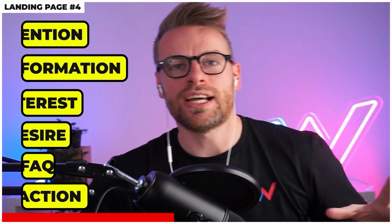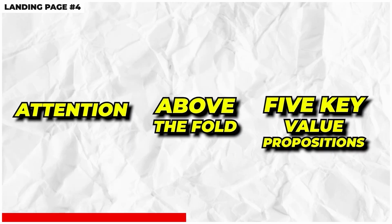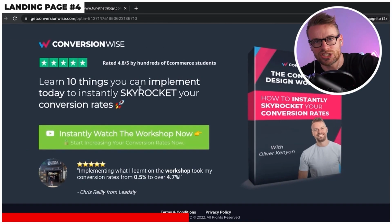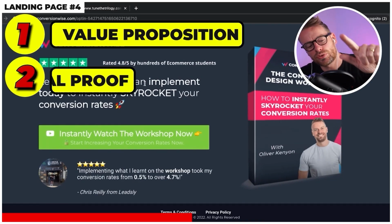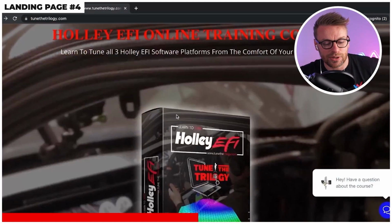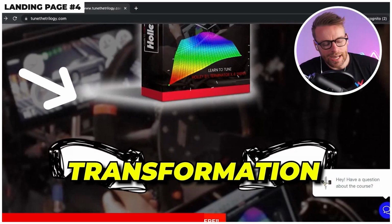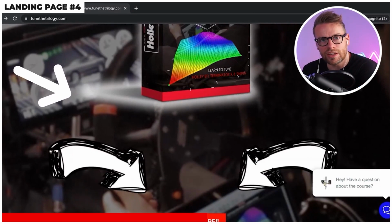So it's completely different. Now, imagine your landing page, your sales page, your home page as a piece of paper. Divide that piece of paper into these sections. Attention, above the fold, 5 key value propositions. So it still doesn't change. It's value proposition, social proof, trust, call to action, image. Then the second section, just below the fold, is the transformation. So this section is all about telling people how they get the perceived benefit of what you're offering.